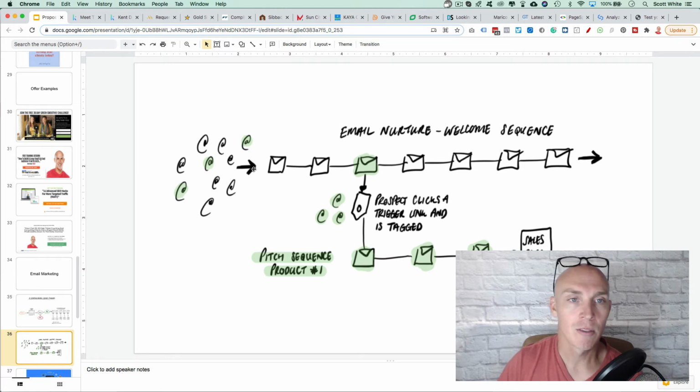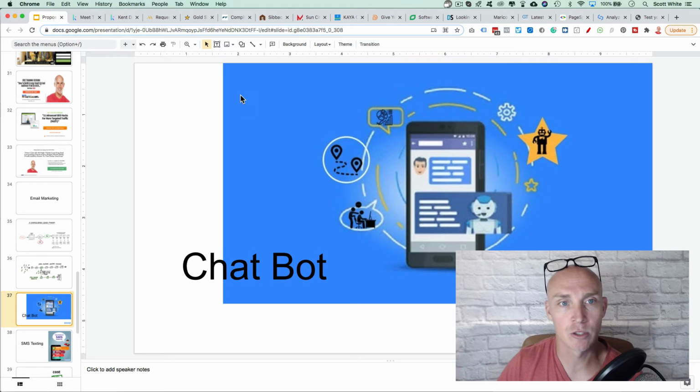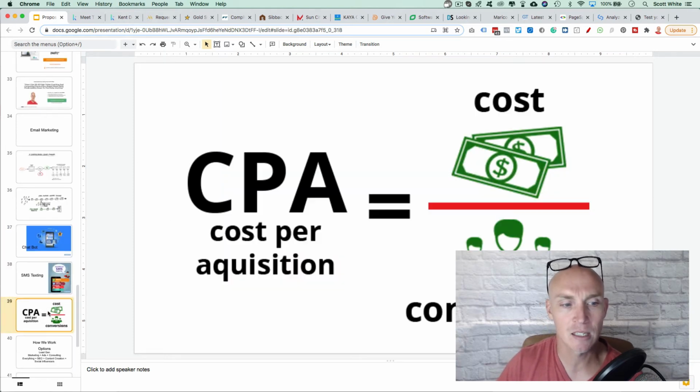They go through things that engage them, build credibility and trust, and continue to position you as the expert and the authority, so that eventually when they're ready for you and they keep hearing all your information, you pitch them and take them through the sequence and get them back to the sales page or to book an appointment with you, or however your business is set up for them to order your services or products. Another aspect is you can create chat bots or live bots that are more effective, and then SMS texting and all that other great stuff.